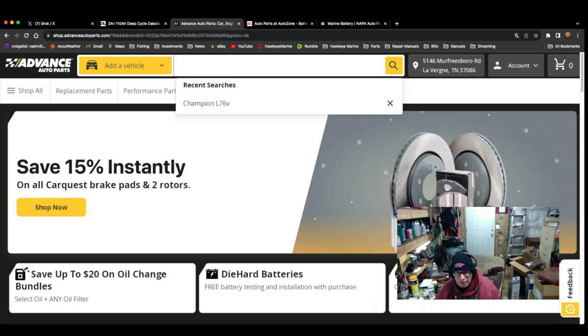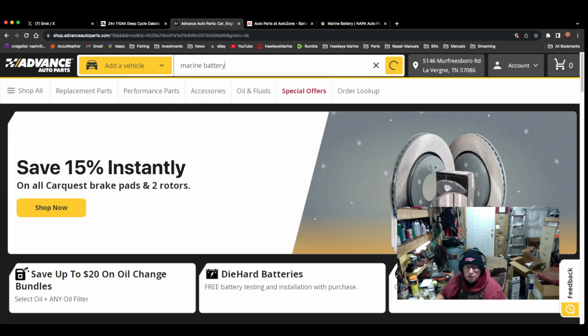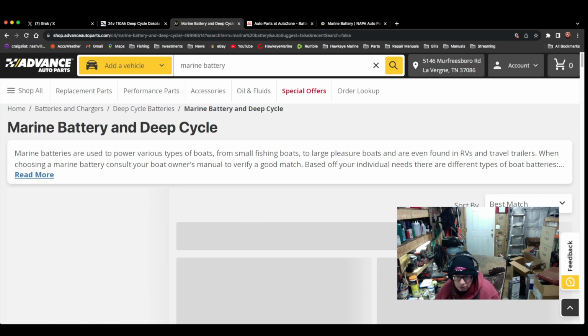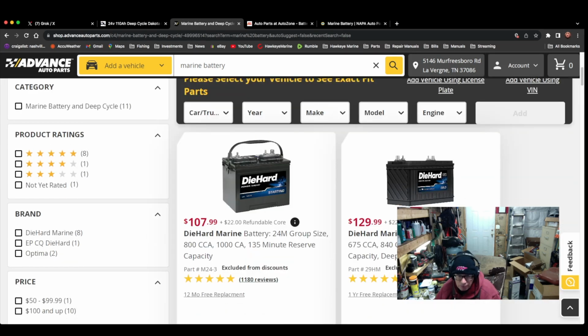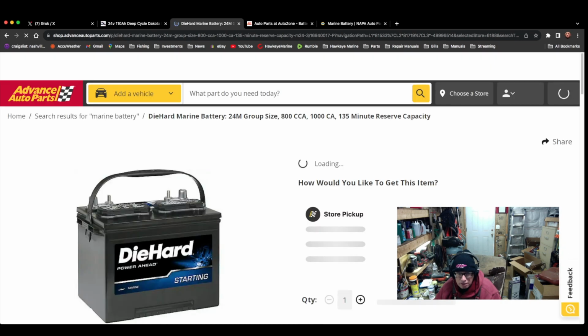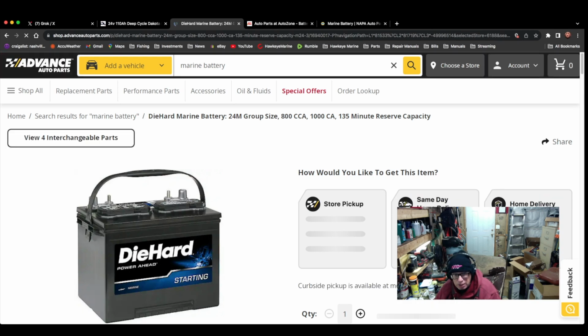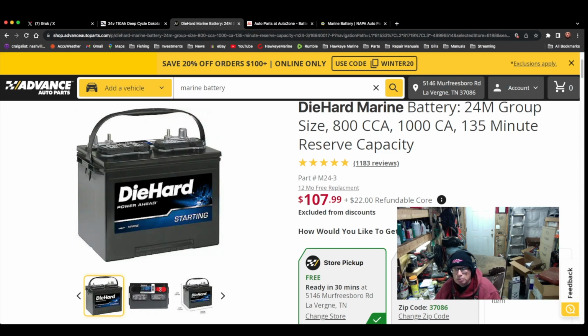If we look at Advance for lead acid batteries, and we just search marine battery, if we did the smallest series, they come in different series: 24, 27, 29, 31, and they each represent a size. So here's a Group 24, 800 cold cranking amps, $107.99. That's the DieHard, a 24M. This is the smallest battery we can get with pretty good cold cranking amps. This is a starting battery, and also a deep cycle, by the way. They just don't have it listed on here, but it is.